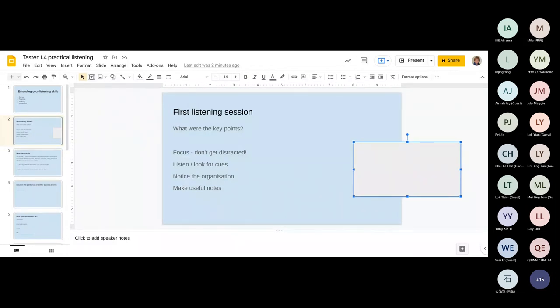We need to notice the organization. And this is where we are thinking about predicting. How do we know what information we need to record? Well, if we look at the answer sheet and the gaps where we need to complete the answers, then we can probably get a good idea of the information needed and when we will hear that information.